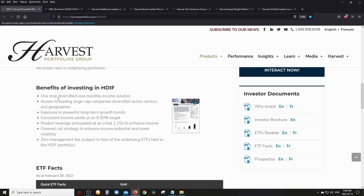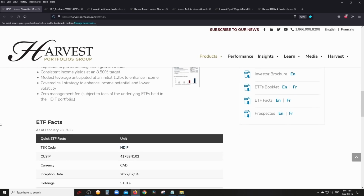So the benefits of HDIF: it's a one-stop diversified core monthly income solution, large cap companies across multiple sectors, powerful long-term growth, consistent income of 8.5%, and modest leverage of 1.25. We're talking about 25% leverage, very modest, to enhance the income. And of course, the covered call strategy enhances the income potential and lowers volatility, right? Covered calls are a very defensive strategy. It protects our income even during flat and down markets. And here's a really good fact: zero management fee on top. The 5 ETFs, which we're going to look at in detail, each have management fees, but HDIF does not have an extra management fee on top of that.